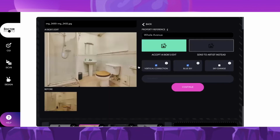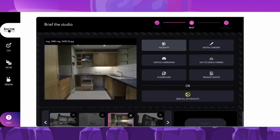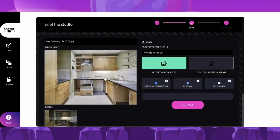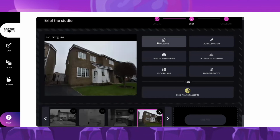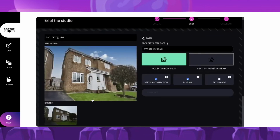Again, facelifting the internal, so straightening the wall, detangling the walls, let's accept that one. Facelifting the internal of the kitchen. Again, massive difference between the two. Lifting the shadows, straightening that wall. Yeah, instantly looks better, doesn't it? And then finally with this one, so adding the blue sky.